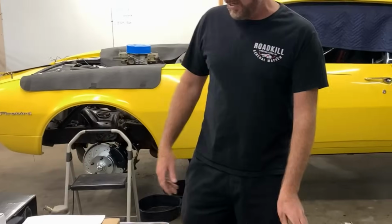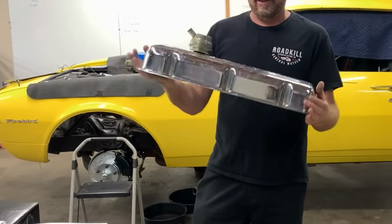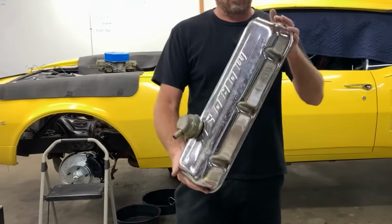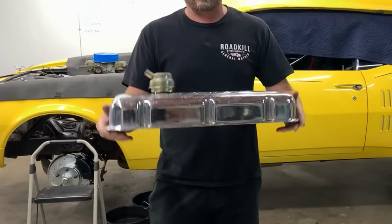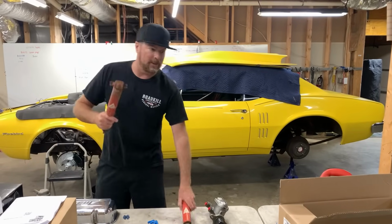Trust me. But we're not going to change the heart of the car, the theme of the car. Like these giant, heavy Moroso valve covers, these are the old original ones. They give it character, so they stay. These go in the trash.